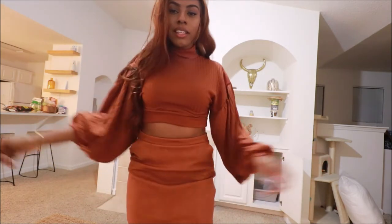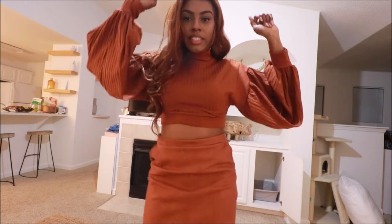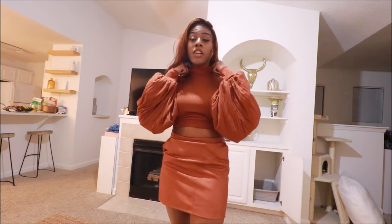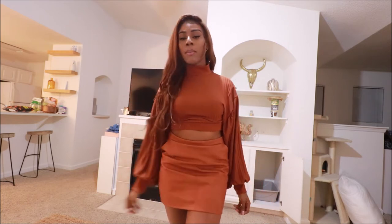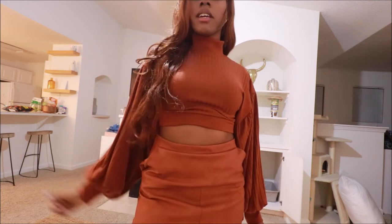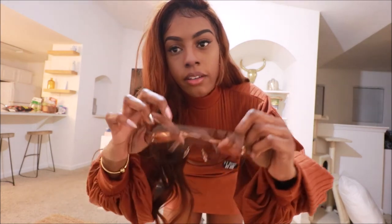Tell me this ain't cute. Wow, look at this, y'all. This is like young and sophisticated. I don't know what that dance was, I'm sorry, y'all. It kind of reminds me of the olive green outfit with the leather skirt and then the sweater, the turtleneck sweater. If y'all don't like turtlenecks, y'all better get into turtlenecks. Turtlenecks are sexy, okay? Look at these bomb shades that I got, y'all.